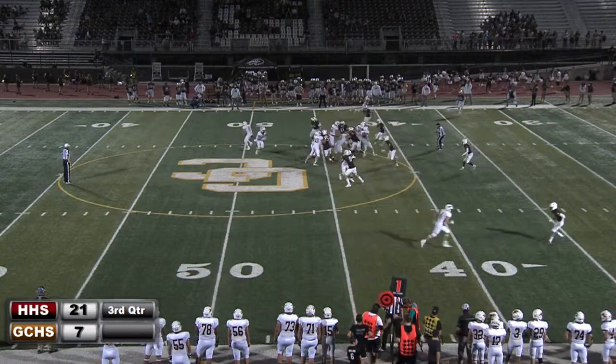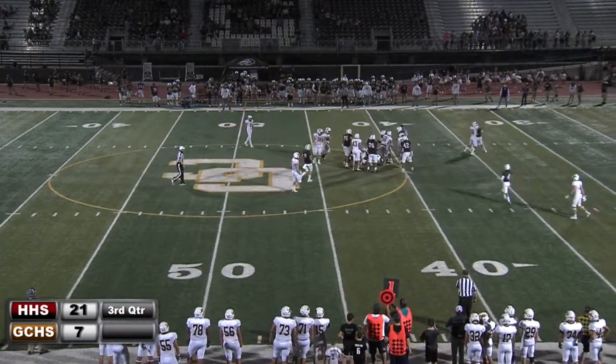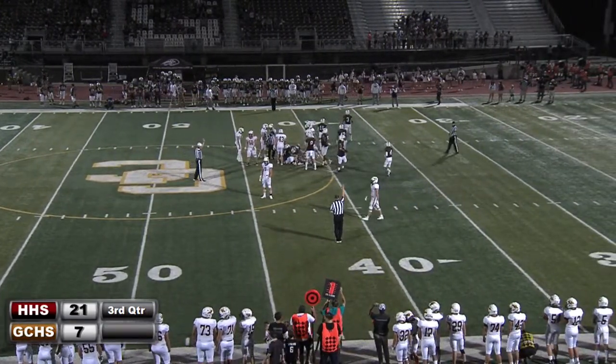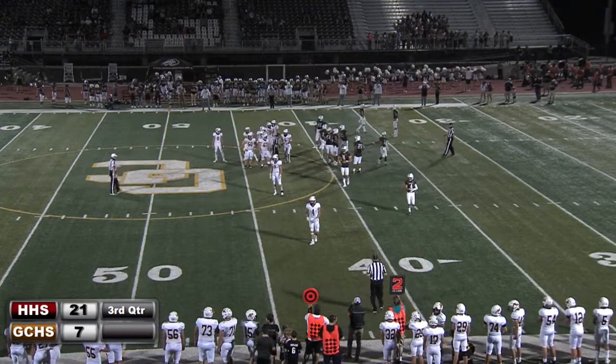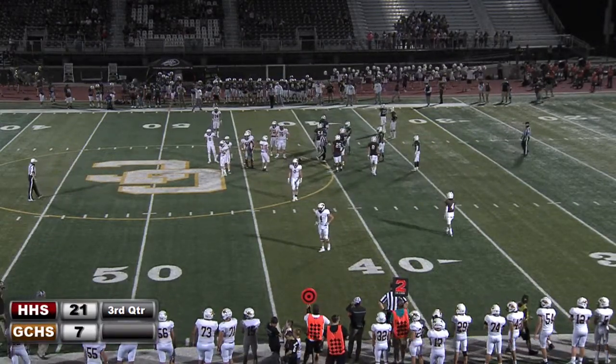Dale at quarterback, turn, handoff to Maroney, I believe it was on that carry. Nope, Dreiling. Indians fumbled twice on that previous series, picking one up and then losing the second. And Dreiling will take the ball to the 41-yard line. It's a gain of 3.